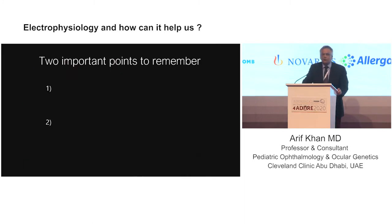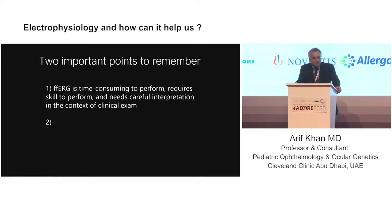So there are two important points I'd like you to remember, and I'll start with these 2 points, because if you remember nothing else, remember these 2 points. One is that full field ERG is time consuming to perform, it requires skill to perform, and it needs careful interpretation in the context of a clinical exam. It's not like doing a fundus photo. It's not a hobby. You have to have some skill, you have to have some understanding, you have to have a proper setup to do it.